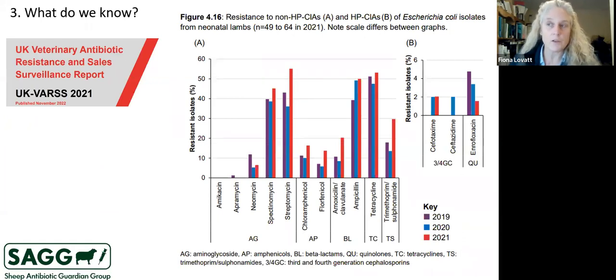Every year we have the VARS report published. It's published around November for the previous year, and this is just looking at different antibiotics along the bottom, and the percentage of resistant isolates. So it's looking at E. coli in neonatal lambs in the UK, and the colours are purple is 2019, 2020 and 2021 is the red. And you can see spectinomycin, pretty much over 40% resistance to those antibiotics. Tetracycline, so oxytetracycline, for example, 50% resistance to E. coli. So that means out of those sampled, 50% of the time, it doesn't matter how much of that tetracycline you give those bacteria, they do not die. They survive it. So it's really important.